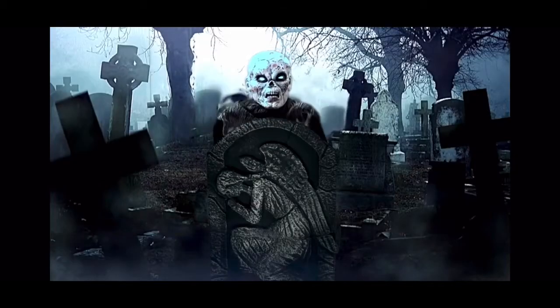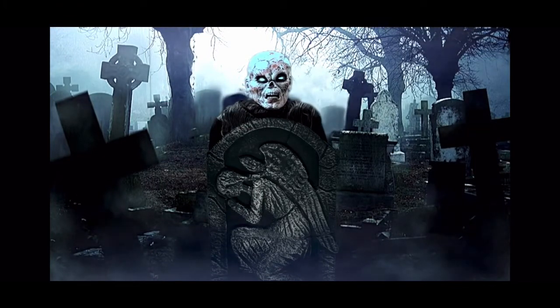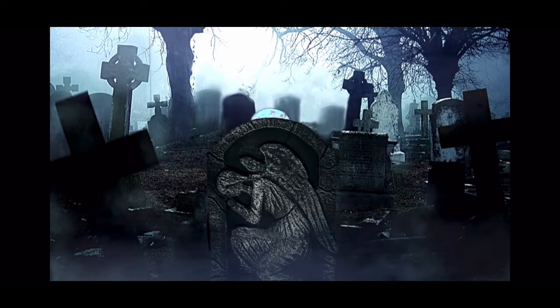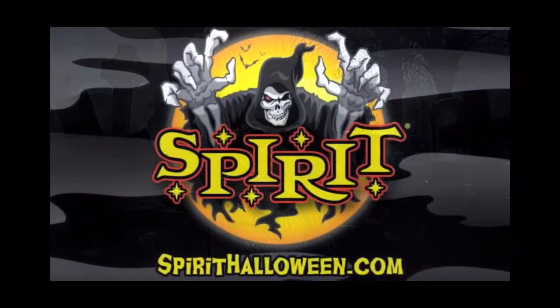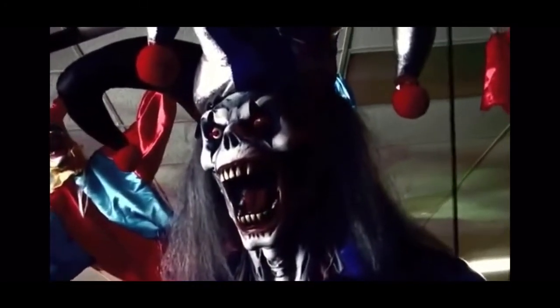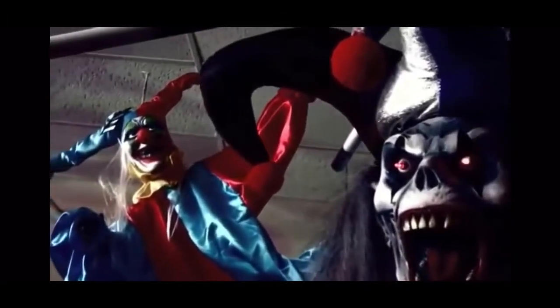For our last honorable mention, Pop-Up Zombie was released in the 2013 season, and I think he was out in the 2014 season also. He's a good jump scare animatronic, so people that aren't haunters would buy him, and that's what I would call popular. People that aren't haunters that buy animatronics, but they have to be really good to be bought like that.